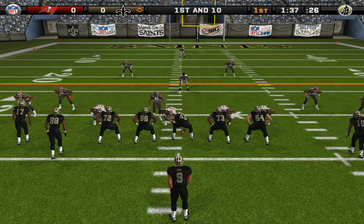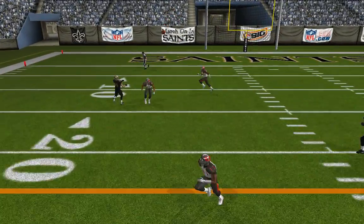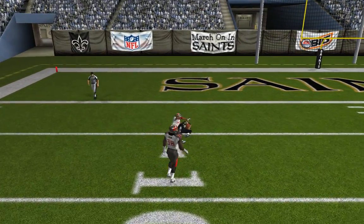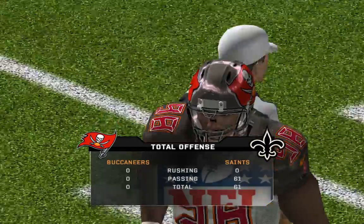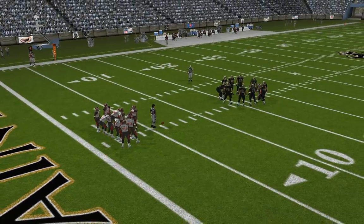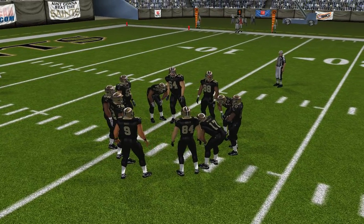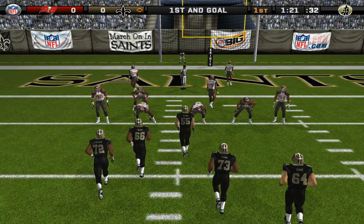The Buccaneers come out in a dime package. Throwing. Jumps up and comes down. They have a lot of respect for his speed. A lot of times he gets a pretty big cushion. And that's where he's going to want to break off a route and use his speed to create run after the catch. It's first and goal at the 6.